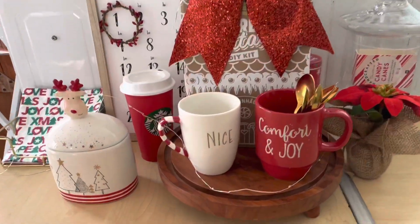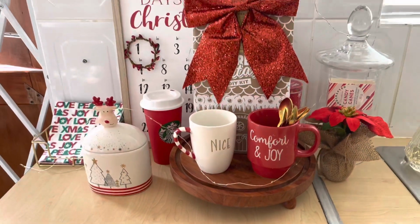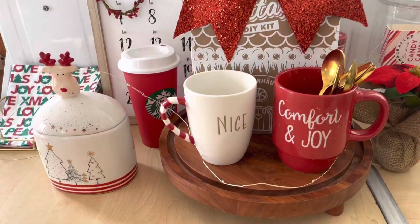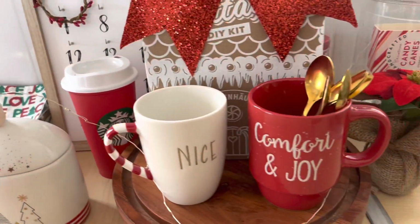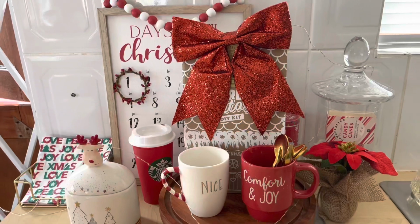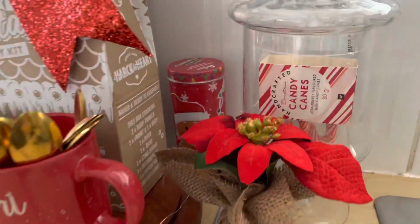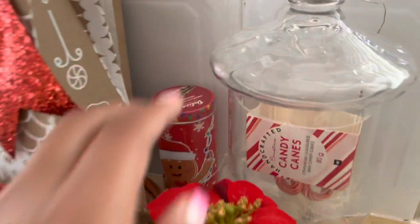So over here I just did a few things. This is gonna be like my hot chocolate bar, my coffee bar. It's very simple. I didn't do it too extreme. We've obviously got that canister over there, some coffee mugs, some gold spoons, and the gingerbread house. And at night time you'll see the lights. So this is just the kitchen, and then we got some candy canes there, but someone has been eating them, so there's nothing anymore. I think there's only like 3.